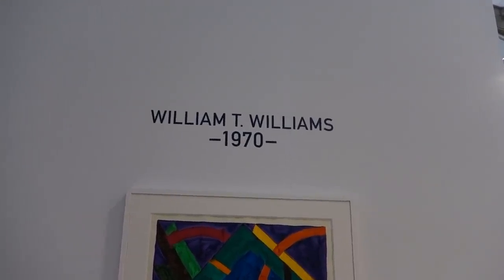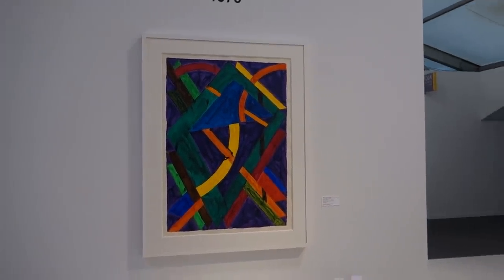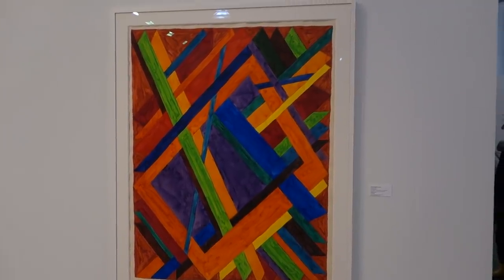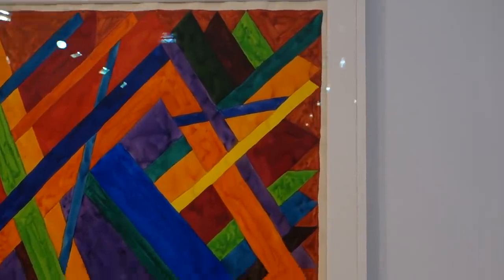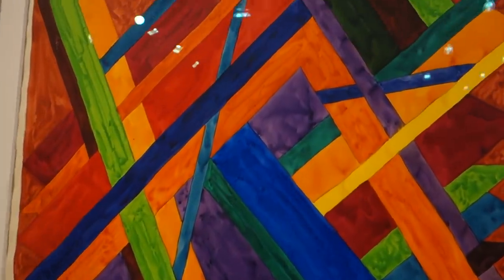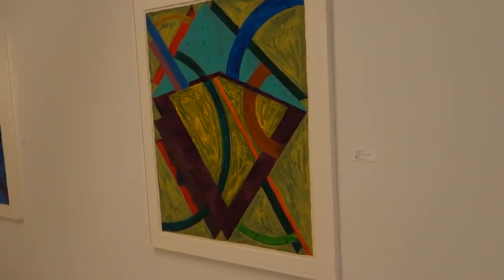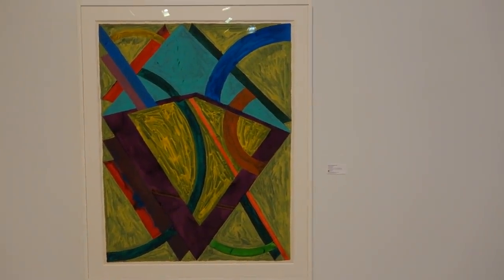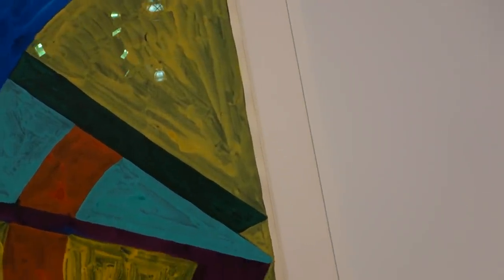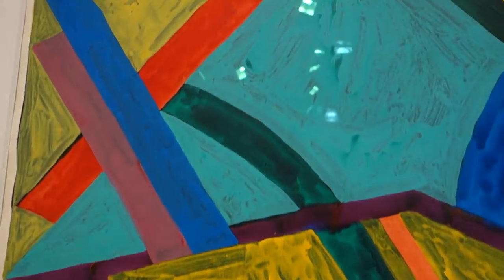T. Williams, Michael Rosenfeld. Oh boy, this is a fantastic show of works on paper. I was just talking to Michael saying that I was a big fan of Williams' work back in the early 70s. It's acrylic on paper. Well, I just love his colors, and he's got a fantastic sense of composition. And at that point, he was getting a lot of attention.